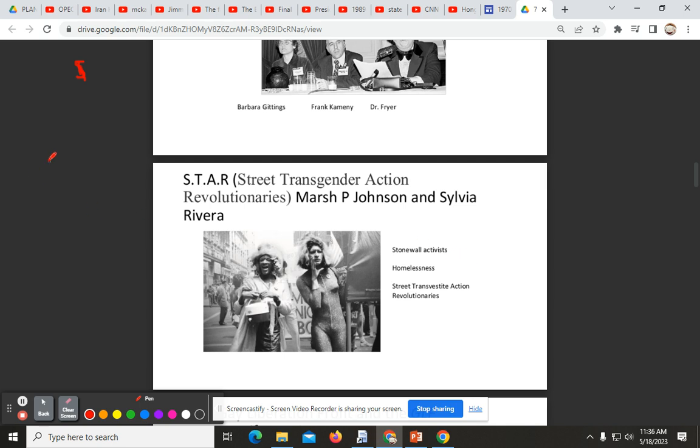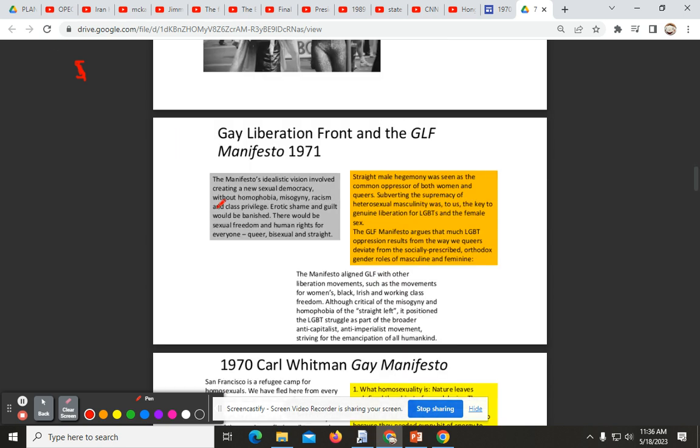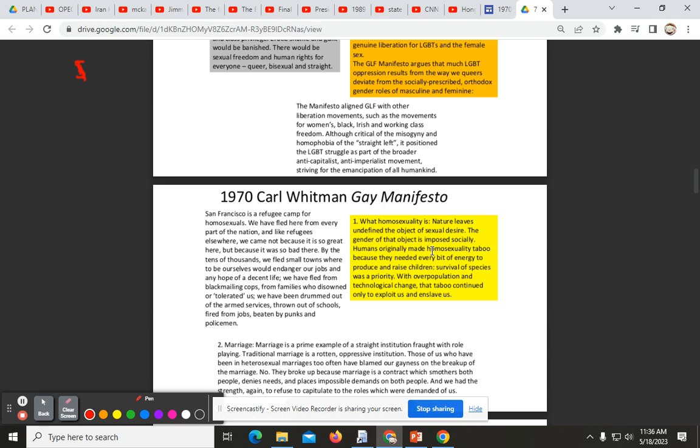The gay rights movement, which was primarily about gay men, didn't really focus on transgender issues, and that's what made the organization STAR significant. The gay rights group would also become militant with groups like the Gay Liberation Front. Here we see the Gay Manifesto, where I guess people within the gay rights movement were just frustrated, feeling that their concerns were not being met.